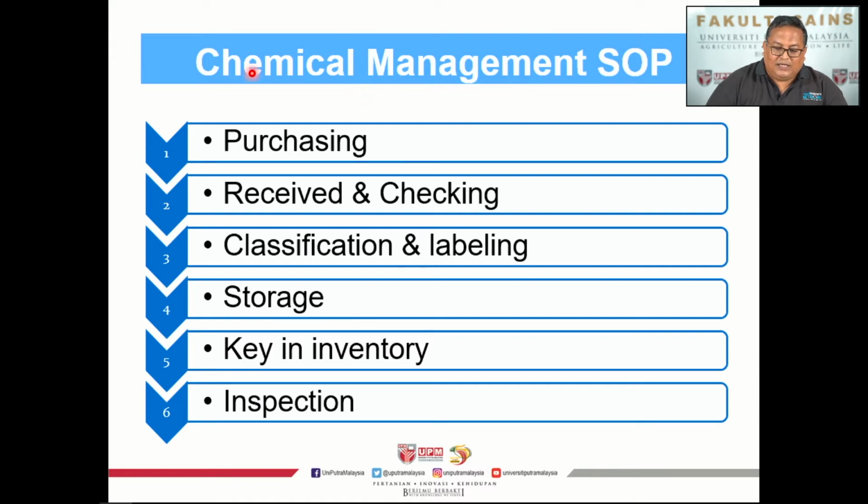The topic is the Chemical Management Standard Operating Procedure. We're going to be looking at how we purchase our chemicals and what we do when we receive them, and then how we're going to classify and label them, and where we are going to store those chemicals, and some form of an inventory system to know at least where the chemicals are. And of course, occasionally we're going to do some inspection. So purchasing, receiving and checking, classification and labeling, storage, key in inventory, and lastly, inspections. These are the Chemical Management Standard Operating Procedure.